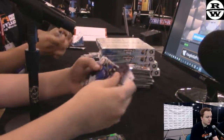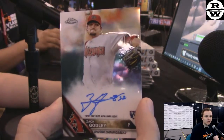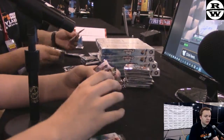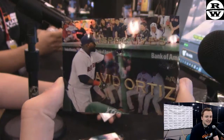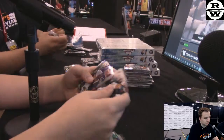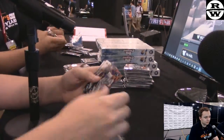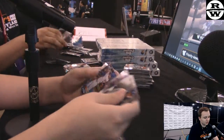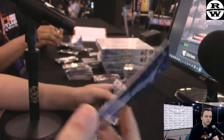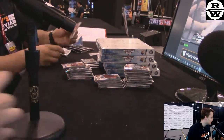Noah Syndergaard, Future Stars. We got Zach Godley, rookie autograph for the Diamondbacks right there. Diamondbacks drawing first blood for the NOS. David Ortiz, perspectives. Hanley Ramirez, refractor. We got a prism of Tom Murphy. Ketel Marte, refractor right there. And we got a nice blue refractor, rookie card, Michael Conforto, on 79 out of 150 for the New York Metropolitans.